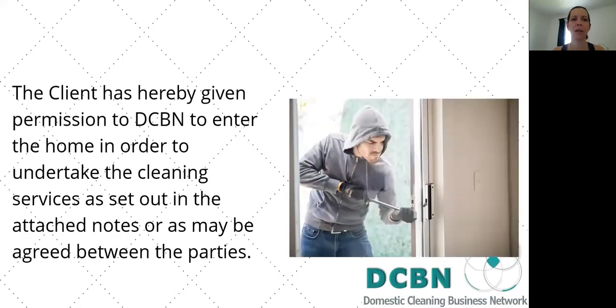Second point is with regards to gaining access and permission to the homes. We've actually had situations where we've gone in, the client's forgotten to set the alarms, or to unset the alarms for us, or change the alarm code, and we've had to deal with the police coming out. So by having a contract saying that you're happy to be in the house and the client's happy to have you there, that helps later on with avoiding any issues that you might come across down the line.